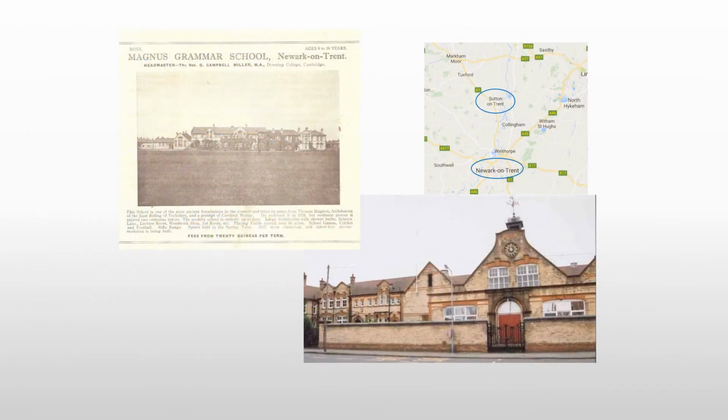From the age of 9, Godfrey attended Magnus Grammar School in Newark, which was just south of the farm in Sutton-on-Trent. He did not excel at school, although he did show some interest in subjects which interested him, such as physics and maths. Godfrey was certainly not an academic.